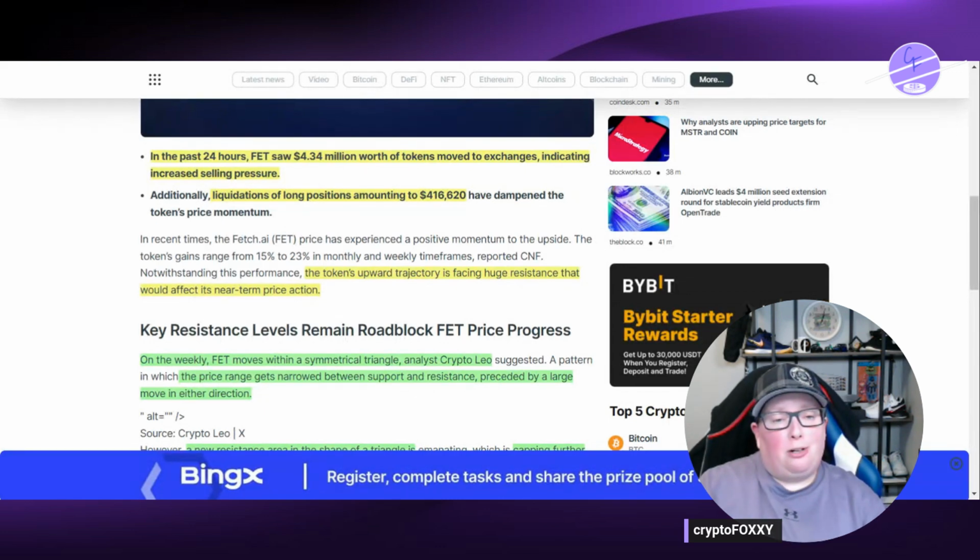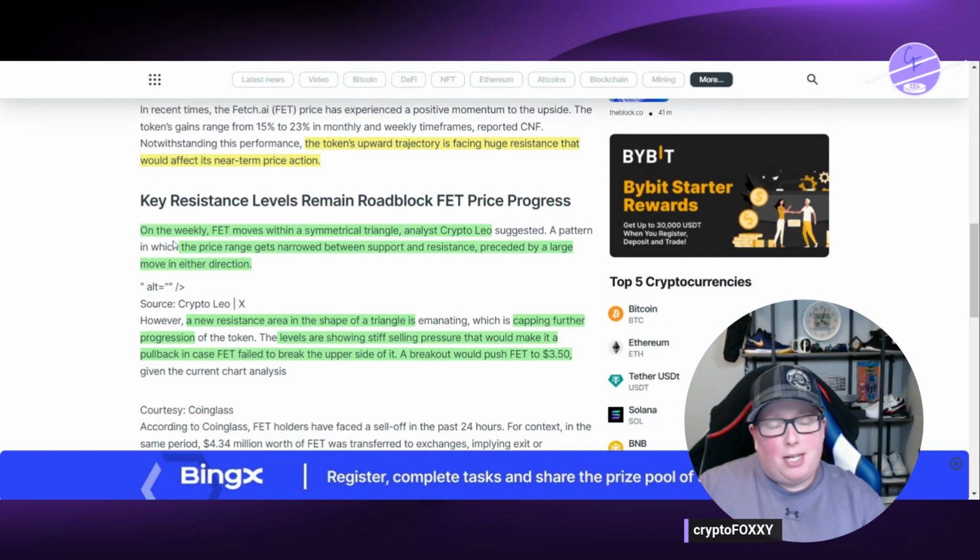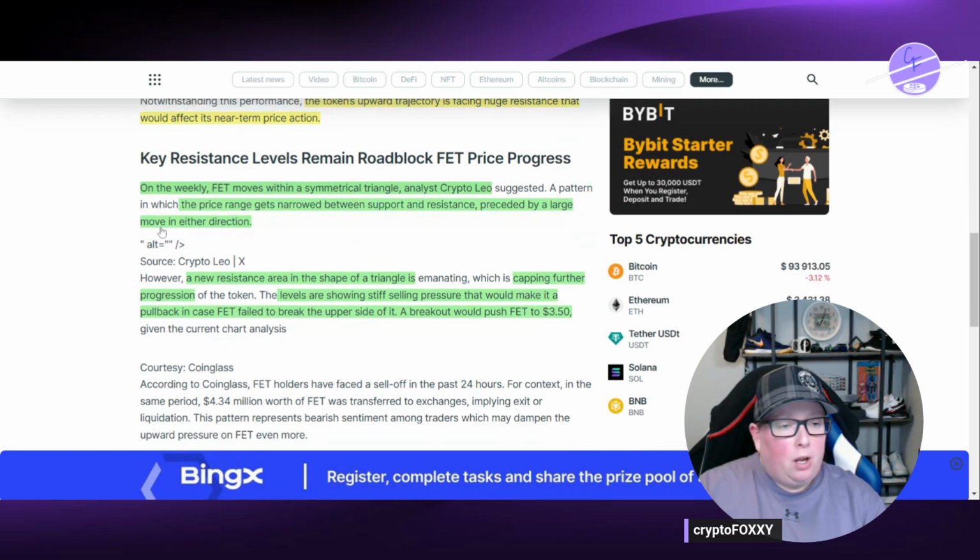So in the past 24 hours, FET has seen 4.34 million worth of tokens move to exchanges. So what does that normally indicate? It normally indicates that a potential of selling is going to occur. It shows increased selling pressure on the token. Liquidations of long positions amount to about $400,000, and this has dampened the price momentum. A lot of these liquidations are keeping the price action from really going anywhere. The token's upward trajectory is facing huge resistance that would affect its near-term price action.